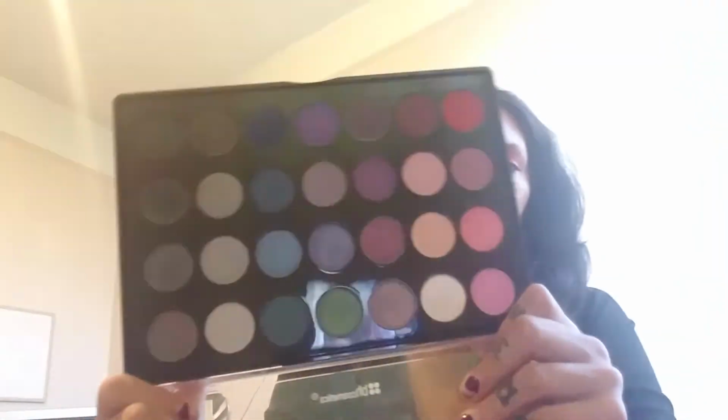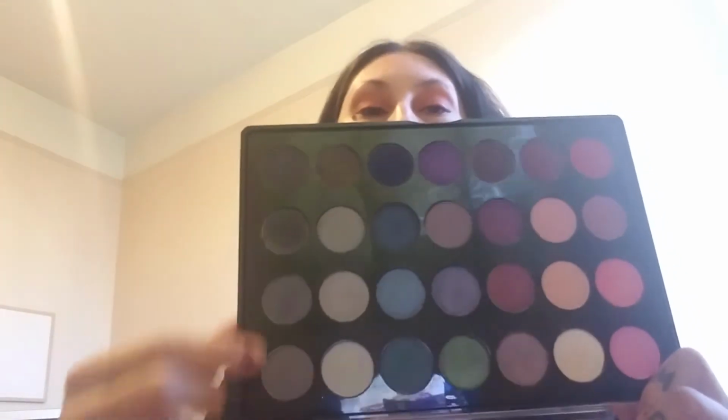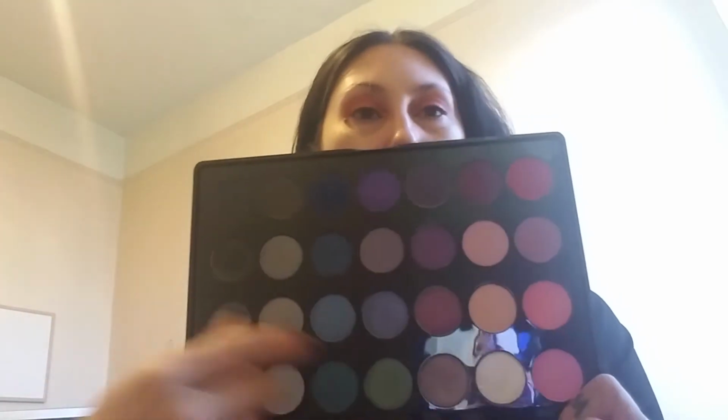Okay, we are almost done with the palettes. The next thing I got was the 28 Colors Smokey Eyes edition. And this is exactly what it says. It's all colors to do with smoky eye, and I love that you get the dark colors to do a basic sexy at night smoky eye. You get colors, so if you want to do a pop of color smoky eye, you can do that, and then you get some light shades, so if you want to do a more neutral daytime smoky eye, you can get away with doing that. So this is a great little palette, and it came with the smoky eye brush set that I showed in my brush haul. So that set goes great with this palette.